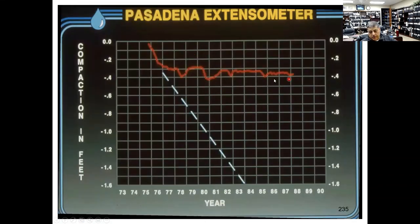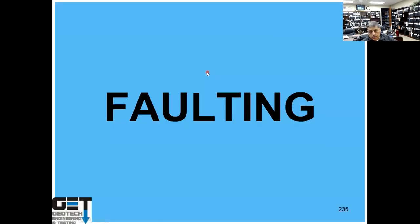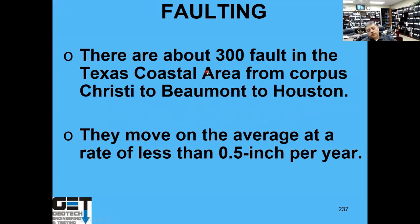Pasadena, stabilized, not dropping anymore. They're using surface water. Faulting. So if you got parts of the area that are subsiding as a result of groundwater removal, and some areas that are not, there are cracks that have been in the ground for a long time. These cracks become activated, they show as faults.